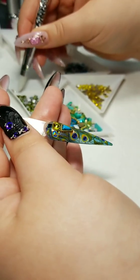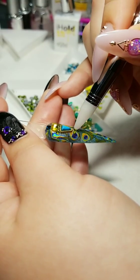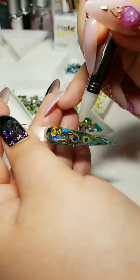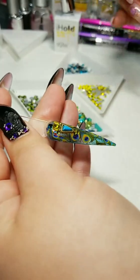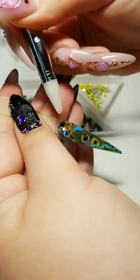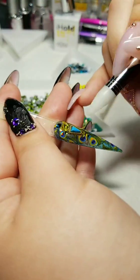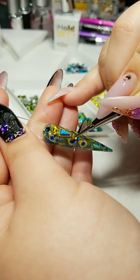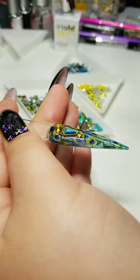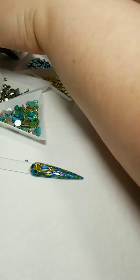Just make sure that you play with it. It's the great thing about art, that it does not have to be perfect. I never go in with a design in mind when I do crystals typically, unless I see something really cool. If I see something really cool, I'll definitely do it, but you don't have to have an action plan when it comes to this.